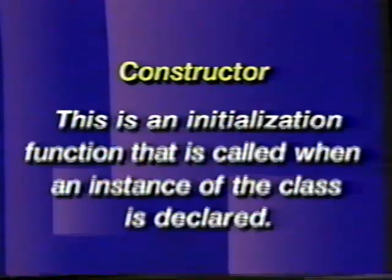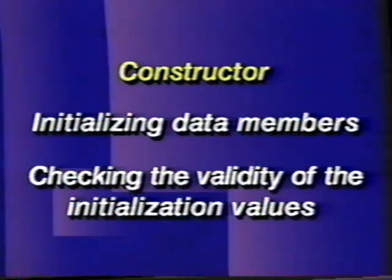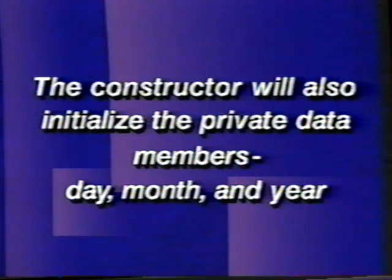The constructor is an initialization function that's called whenever an instance of the class is declared. The constructor can be used to initialize the data members and for checking the validity of the initialization values. In our case, the constructor will make sure the month is between 1 and 12, and that the day falls within the valid range for the month. It will also initialize the private data members day, month, and year.